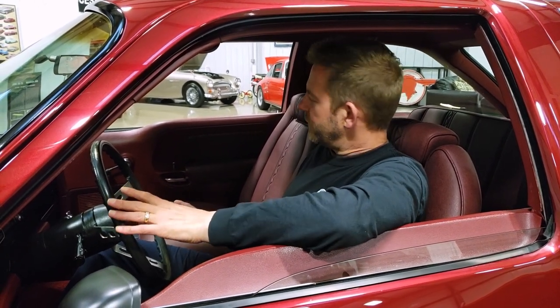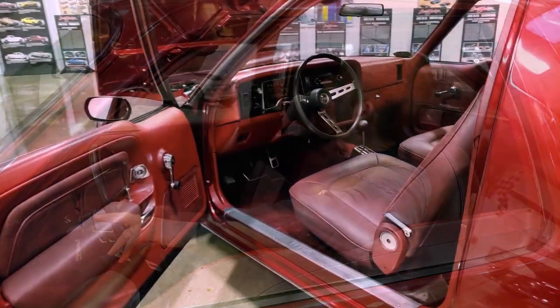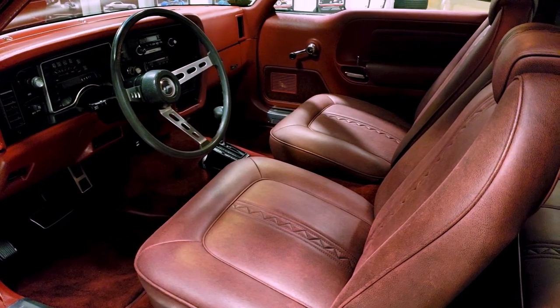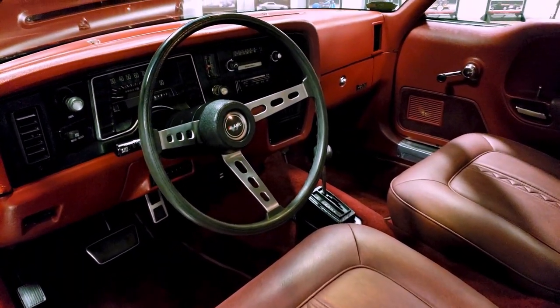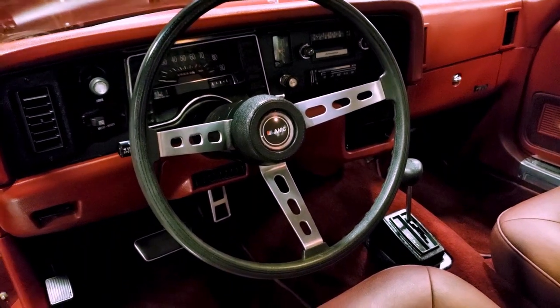Making our way into the interior, this interior is like sitting in a brand new car. The headliner is brand spanking new. All of the sun visors, the dashboard itself, all the instruments, all the hardware, the steering wheel, the carpeting, the door panels, everything is new.